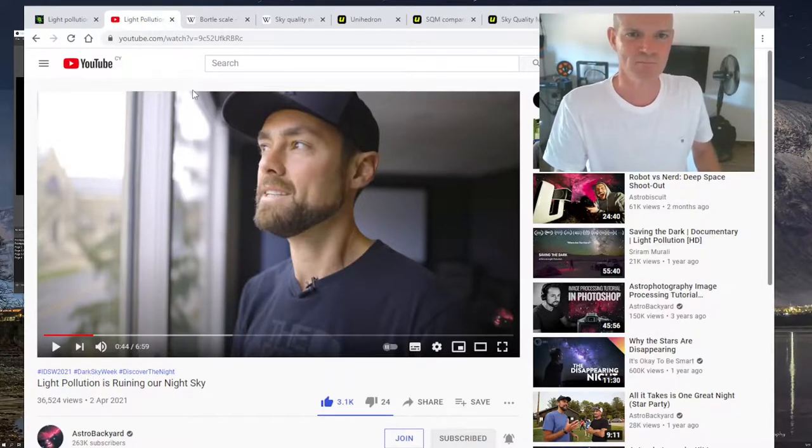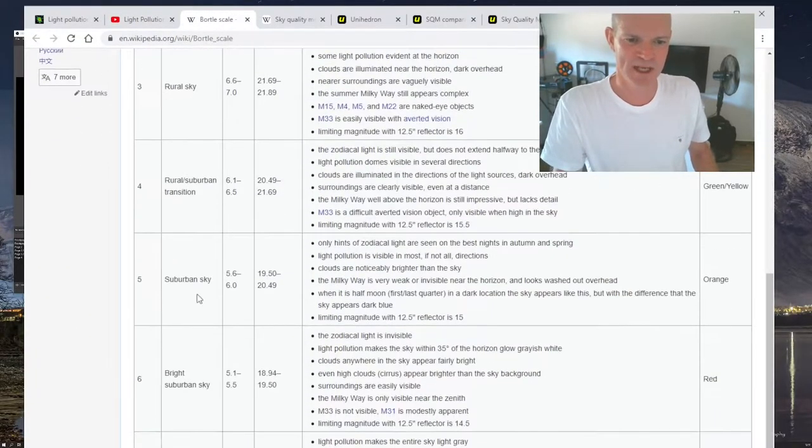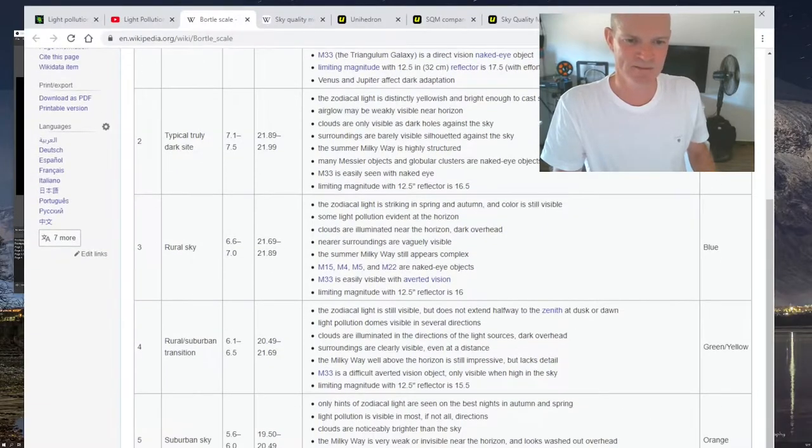So as I said, we talked about the Bortle scale, from 1 to 9, with 1 being the best, and you can see the associated SQM, in magnitude per arcsecond squared. So a Bortle 1 dark sky is 21.99 to 22, and where I am, according to this, is a class 5 suburban sky, 19.5 to 20.49.